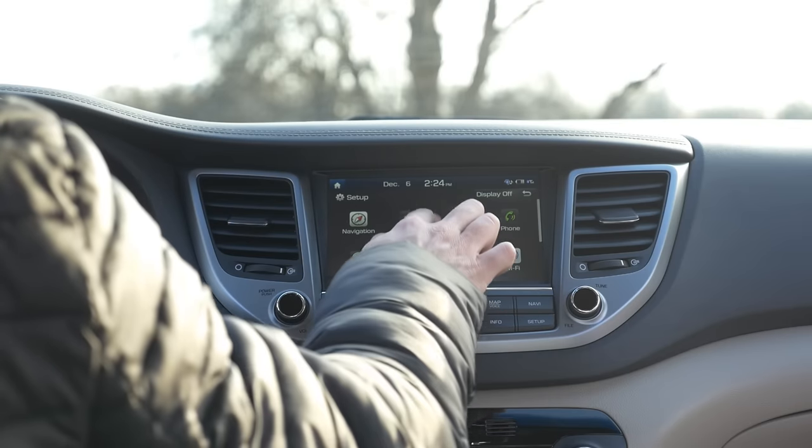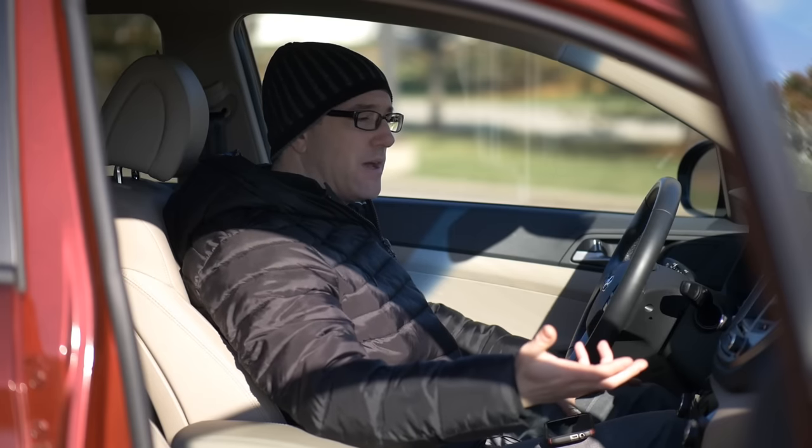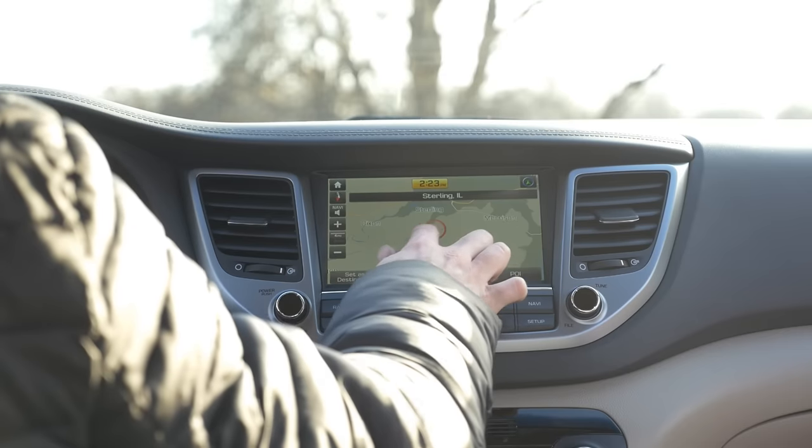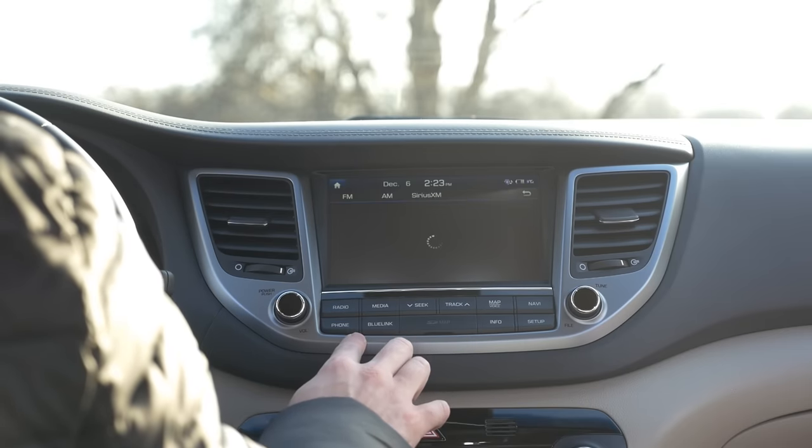It's not designed for multi-touch, and this head unit does not have the Apple Google software update, which I actually kind of miss after being in the Kia, but obviously there's going to be an update for that, so it's kind of a moot point. Overall, the usability is pretty good.